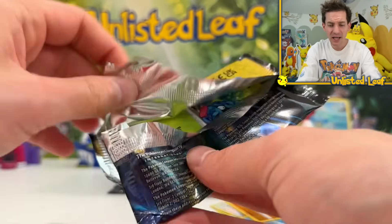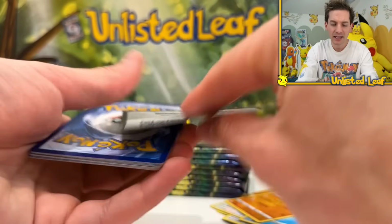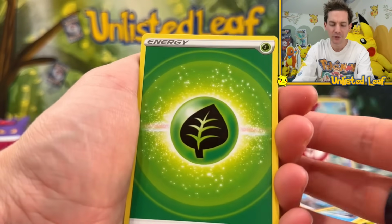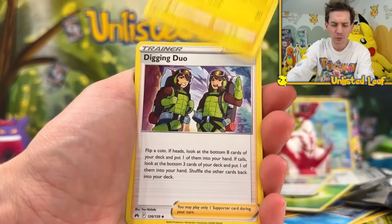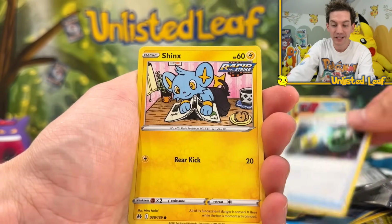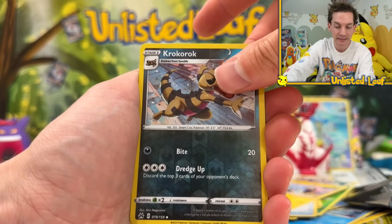I mean, since Zamazenta and Zacian are on the front of these packs, maybe we should be trying to track those cards down as well. What's your favorite Crown Zenith pull that you got? And what's a card you're still looking for? Because I'm sure everyone's still collecting it. I speak to a lot of people. This is like their go-to set to try and collect and complete.